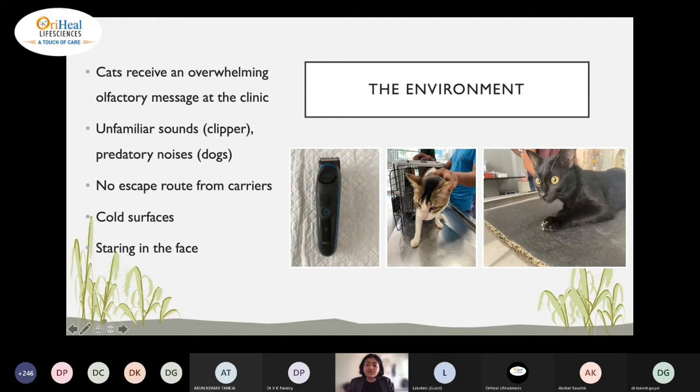They don't like cold surfaces, so something as simple as putting a mat or a towel on the cold surface helps. You have to respect their sense of smell, which means that as good as a very strong Dettol is to clean the tabletop, if you have cats coming in, it's important not to use a very strong smelling disinfectant. And of course, cats feel a direct sense of threat when they are stared at in the face.